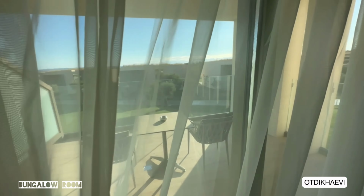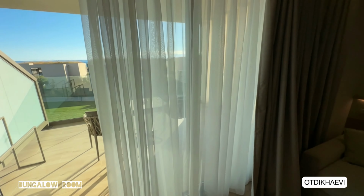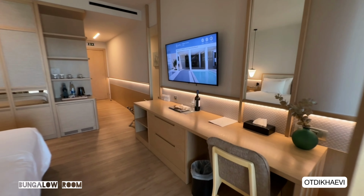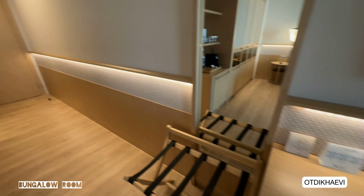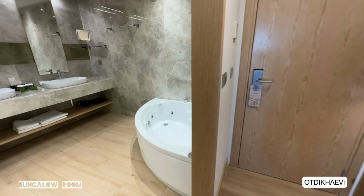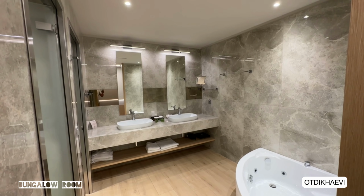The room has a balcony. The balcony has a view on the territory, garden. Fresh style, fresh design. Welcome drink, like a bottle of wine and some sweets. Coffee and tea, bottle of water. And the bathroom with a small jacuzzi, with a shower, toilet, and some mirrors inside.